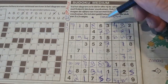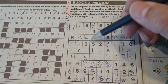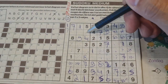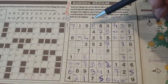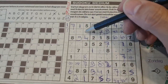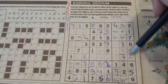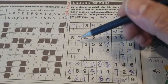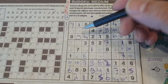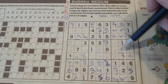Alright. Let me think. 2 and 6. 2, 6 and the 3. Wow. Need a 4 here, need a 4 there.